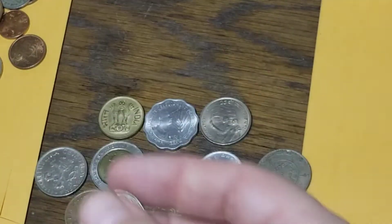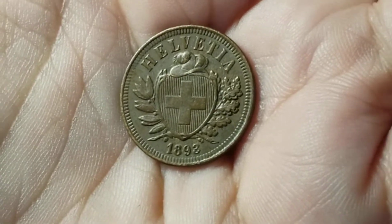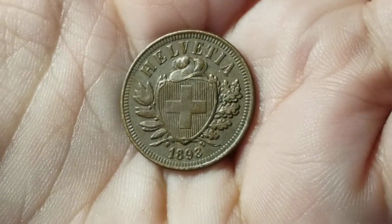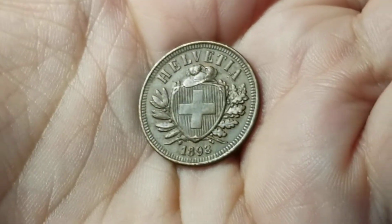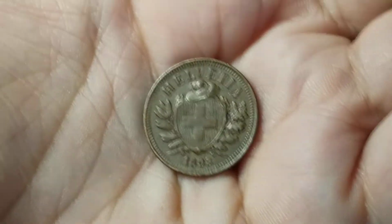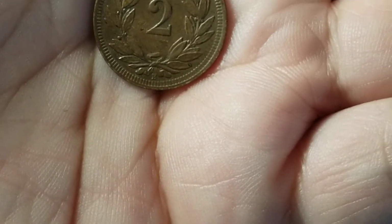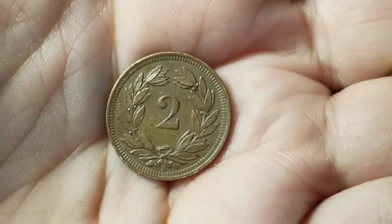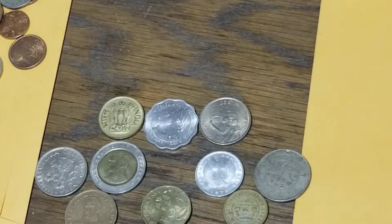One final late 1800s coin, and we have this Helvetia, that is Switzerland, and this is a 2 Rappen coin from 1893, and I would say the details are quite nice on this one. I don't know if I'd grade that very fine, extra fine, exactly where to define this one, but there we have the number 2 from KM 4.2, and this coin has a book value of $6. So the Swiss coins always do well for me.